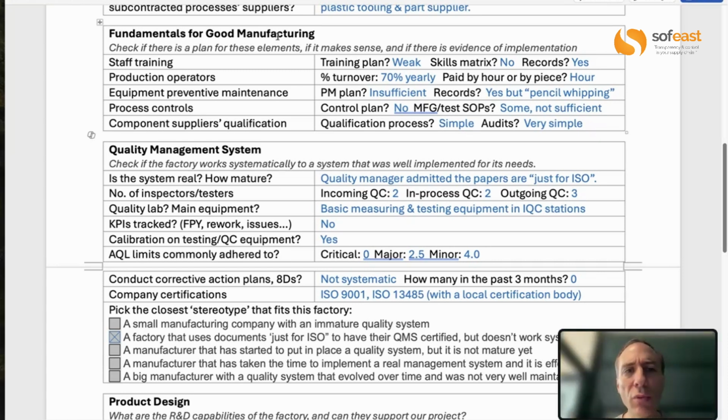Okay, fundamentals for good manufacturing. So staff training, very important. So look into it. If you have a bit of manufacturing experience, this should be pretty quick. Production operators, the turnover, how are they paid? If it's by piece, it's really, really a bad sign.